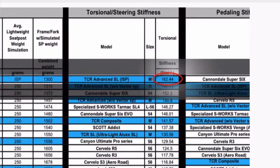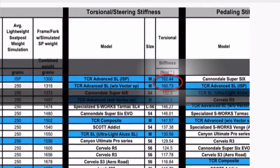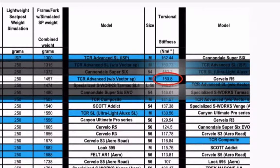One is the difference between an Advanced SL ISP bike and an Advanced SL C-Post bike. Both these bikes come out of the same molds, they use the same construction techniques, they use the same carbon fiber content, and they have the same purpose and focus. But as you can see, by integrating the ISP into the entire structure, you gain a tremendous amount in terms of torsional stiffness.